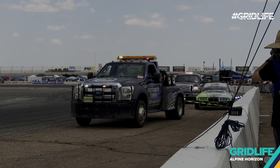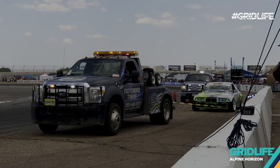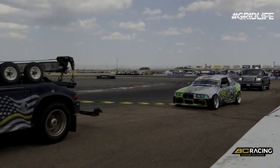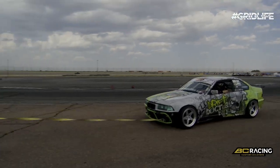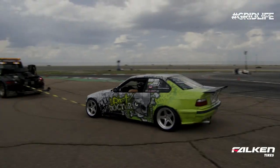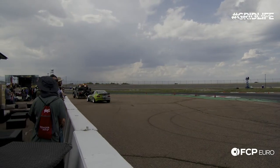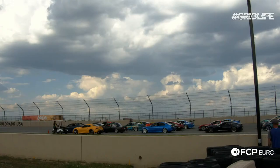But here's the reality that is Alpine Horizon Festival. We might shut down the cameras after we're on track, but what happens off track is even more sensational. That's the beauty of GRIDLIFE and Alpine Horizon Festival. It's a vibe. Everybody's vibing. Everybody's hugging each other. It is about a sensational experience.